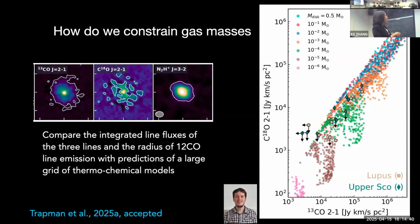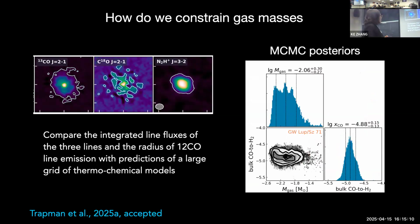Our method is to compare those fluxes with a large grid of thermo-chemical models, which started with initial conditions with different CO gas abundances, to predict the line flux of those lines. This is a pretty extensive investment in computational hours. We have about 3,000 models and it took almost one whole year to generate. We take the measured flux and use our extensive grid to interpolate, to estimate the posterior distribution of the gas disk mass and the CO abundance. You can see the probability distribution, how well we constrain those parameters based on the uncertainty of the line fluxes.